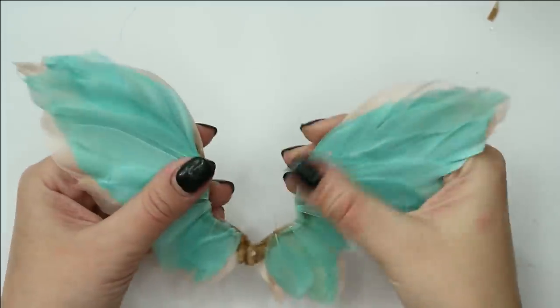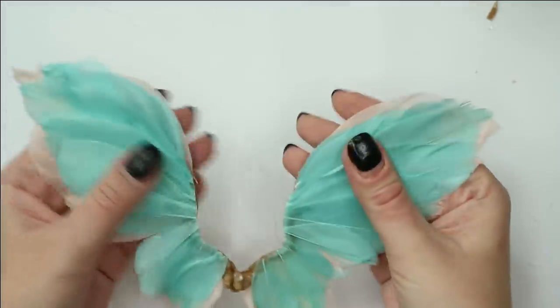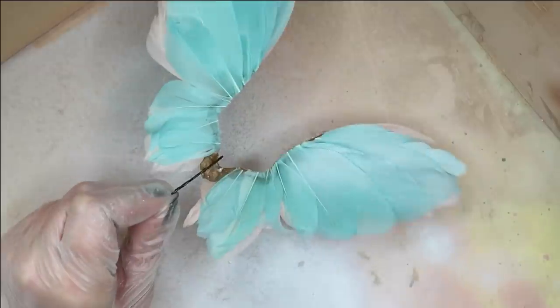Okay, now the wings already look extremely cute, but I think I still want to paint them with acrylics and apply a layer of our iridescent gloss.